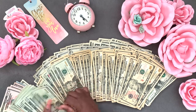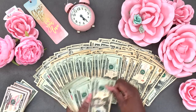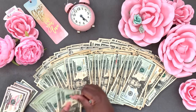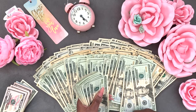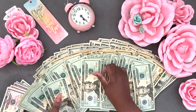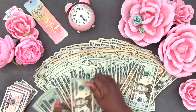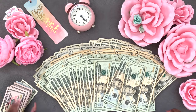20, 40, 60, 80, 100, 200, 300, 400, 500, 600, 700, 800, 900, 1,000, then 100, 200, 300, 400, 500, 520, 540, 560. 560, hopefully that's right.